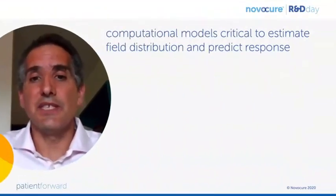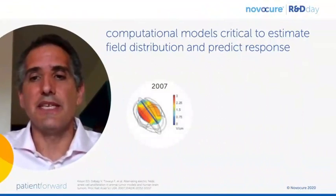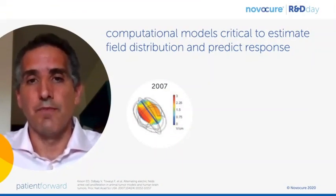The most fundamental cornerstone for treatment planning is the ability to create computational models. This is because computational models are the only practical tool for estimating field distributions and predicting how the field will distribute in response to a series of treatment plans. First simulations of delivery of TT fields to the brain were published in 2007. Here you can see an excerpt from the publication showing delivery of TT fields to a rat brain. Obviously, in this case, the model is highly simplified, yet it was sufficient to establish that TT fields could be delivered at therapeutic intensities of above 1 volt per centimeter to small rodents.